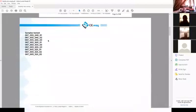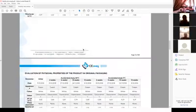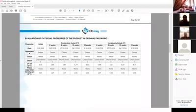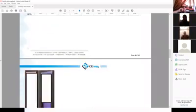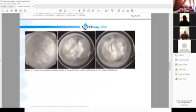Here we have which samples have been tested. Then here we do in glass container on 40 degrees and 5 degrees, what has been tested after 2 weeks, 6, 10, 12. What were the results? Then the results in the original packaging. Here we put the photo of the product so that it's, again, clearly attributed to which product this belongs to. A photo of how the product looked at the beginning and at the end.